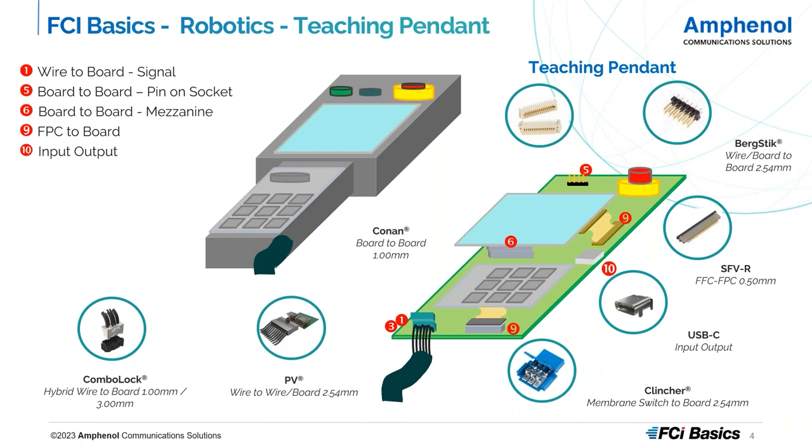It has an LCD screen for which, by default, I would say an FFC connector is being used, because LCD screens are typically supplied with a small flex tail. What component engineers value is, for example, cable lock options. That prevents unintentional cable release if you pull that LCD screen during installation. That's something we can provide.